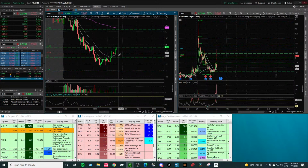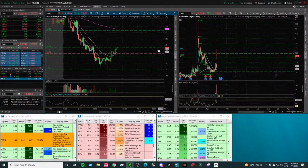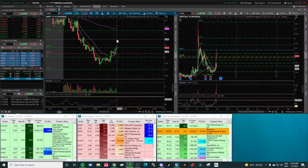Hope you were able to get in on that trade at 201. Currently up 3%. That's a great trade so far. Again, if you want to take some profits off the table, it might be smart. But you can also let it ride. Down 2.5%. Nothing crazy. Nothing crazy. So.